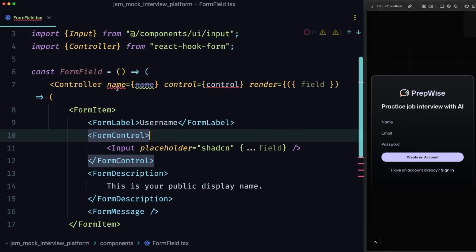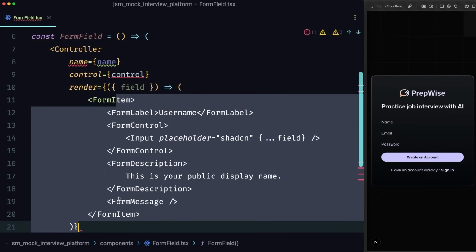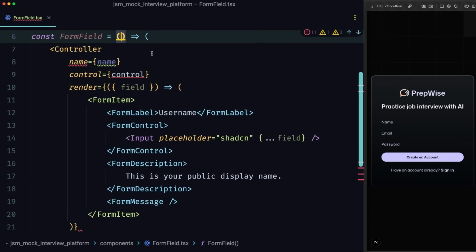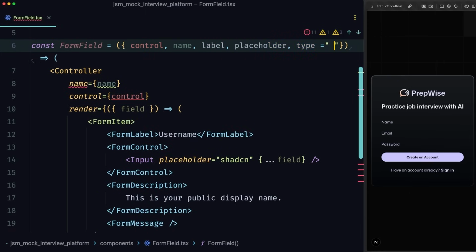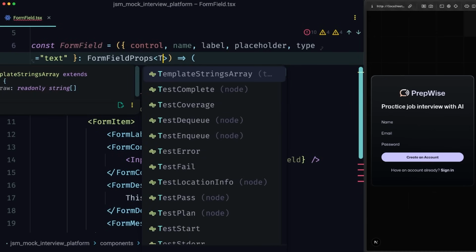This just allows us to make this component so much more reusable. There we go, and I'll put it in a couple of lines just so it's a bit easier to see. So obviously to this form field, we have to pass a couple of props, which we can destructure right here. I'll pass the control, the name, the label, the placeholder, as well as the type, which by default can be set to text. And all of these will be of a type form field props with a generic T parameter that allows us to actually make it reusable.